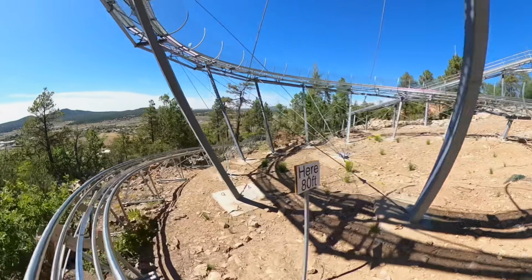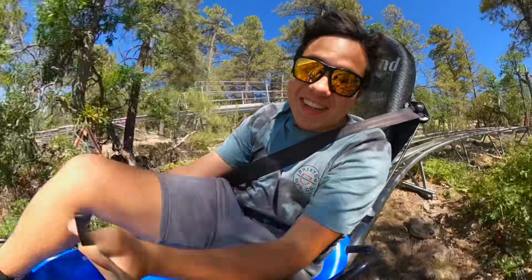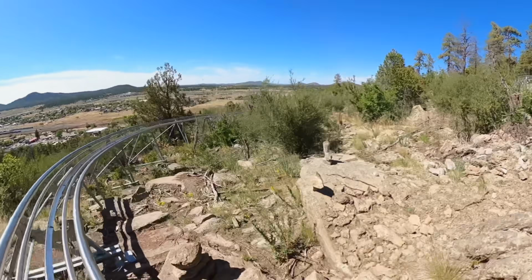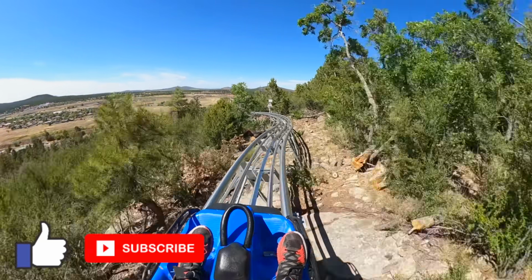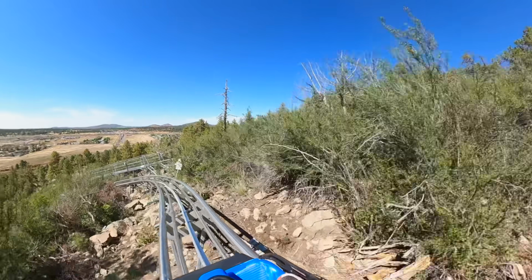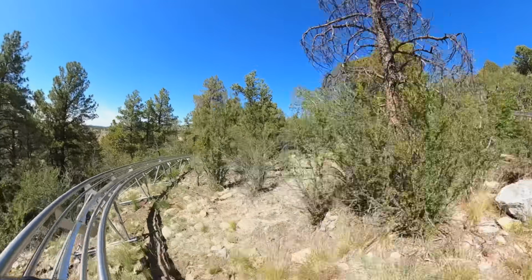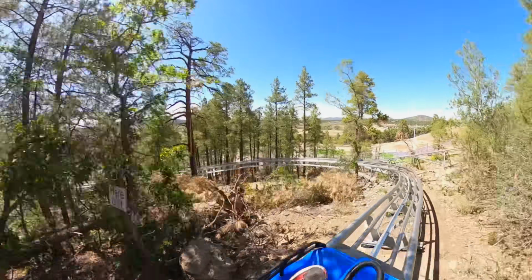Woo-hoo! Yeah, I'm full blasting it. I don't care. I'm sending it. Maybe it looks like I'm gonna fly off the turns, but no, they slow down for you. Oh my god. Whoa, whoa, whoa! I'm going fast. Jeez. Alright, here we go. Hey, Dad! Alright, I'm blasting it. Woohoo! There's so many twists and turns.